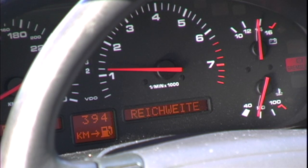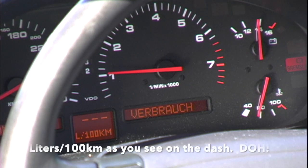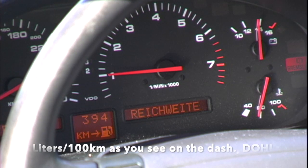It tells you your average speed in German, your distance to empty in German in kilometers, your instant fuel economy in kilometers per 100 liters or something bizarre like that they measure fuel economy in Germany.